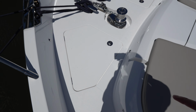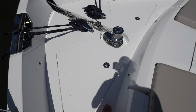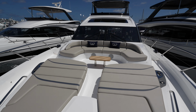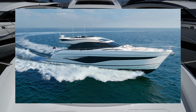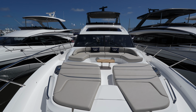And then in here you have the remote control for the anchor, as well as a washdown. And then you have the locker for your anchor chain. I'll probably throw up a picture on the screen so you can see what the profile of this yacht looks like. Like I said, you get extremely sporty lines. You can also see that a little bit from this angle.